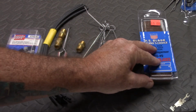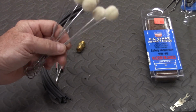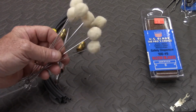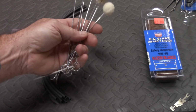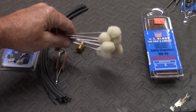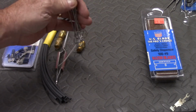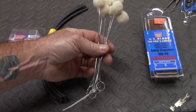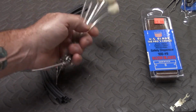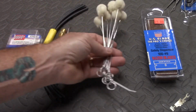They had these little cotton swabby kind of things, applicators, if you want to call them. I use these for when I do the gun bluing. If I make a shop tool or something like that, I'll usually blue it, give it a little nicer appearance, and protect it from rust. I usually use them once and then toss them out. So that was $1 for this little bundle here.